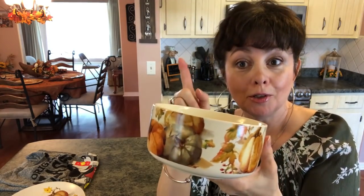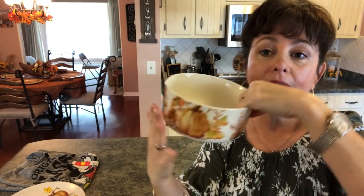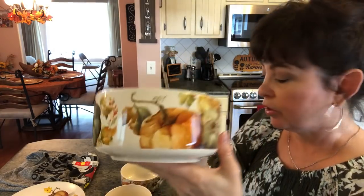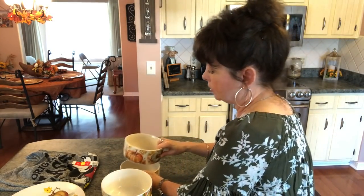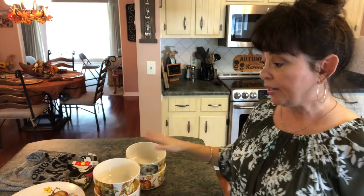The sun's coming out just a little bit. They're pretty deep bowls. You can get a lot in that. I went ahead and bought 4 of these. I really do love these. They are so pretty. I don't remember seeing these last year. Maybe they were there and I just missed them, because I think they will sell out very quickly. They even have mugs to match these. If you want the coffee mugs, they're really pretty. They're about that tall, and they match exactly.